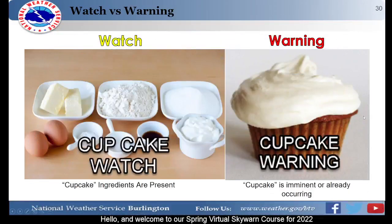A better way to think of that might be ingredients for baking. A cupcake watch might involve having your cream, vanilla, flour, sugar, butter, and eggs all together, prepared to make a cupcake. The ingredients are present, but the cupcake is not quite yet made. But when it's come out of the oven and you've layered on the frosting, you now have a cupcake warning. You're ready to enjoy your baked good. So that's just one analogy.